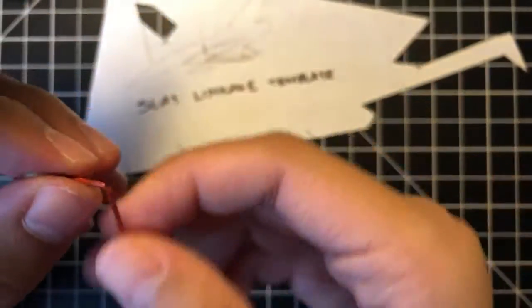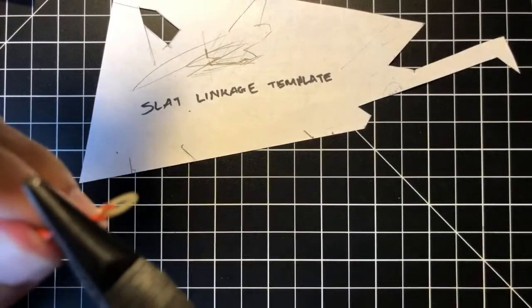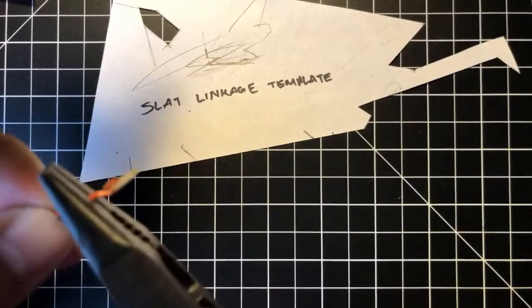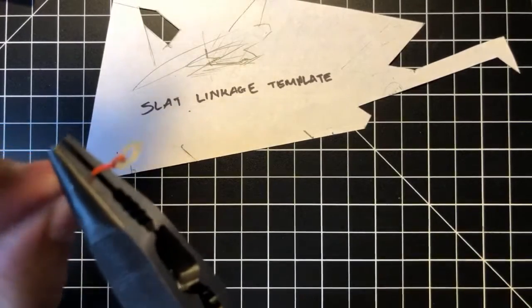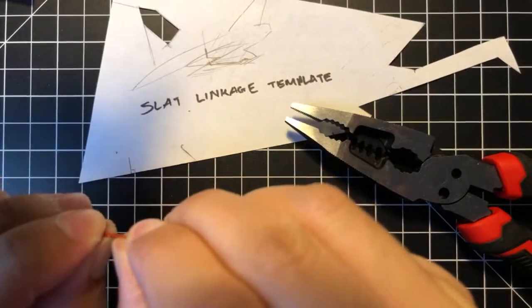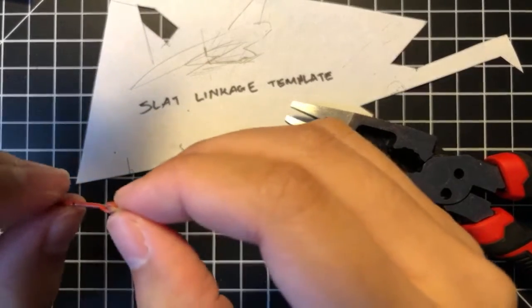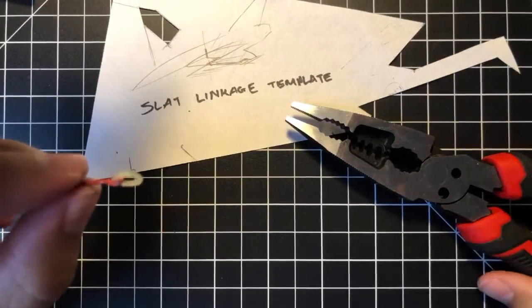So let me just bend this back to its original shape. Again, you don't want to do this too much. You can do it once or twice, but you don't really want to bend a piece of wire too much because it's gonna cause it to fatigue, and then it's gonna break. So you don't want that.